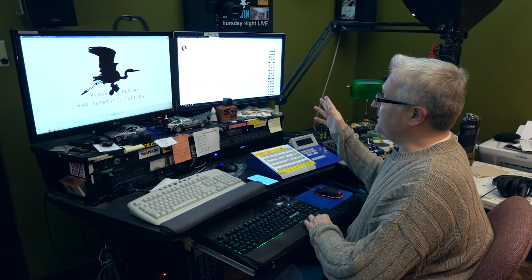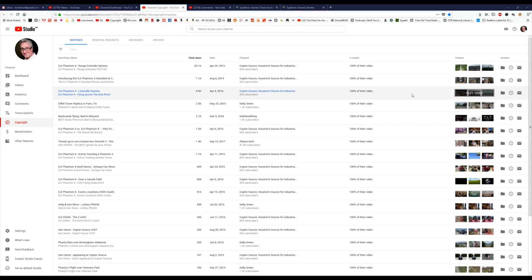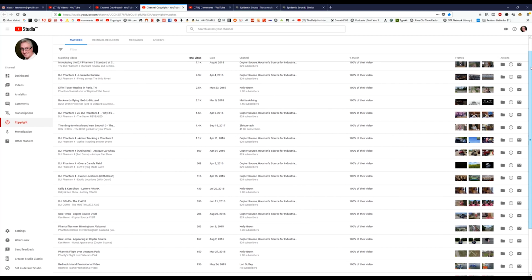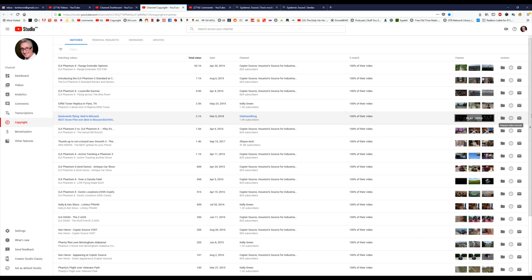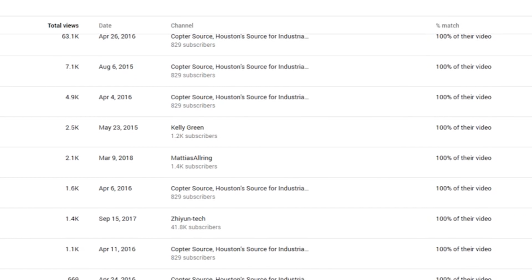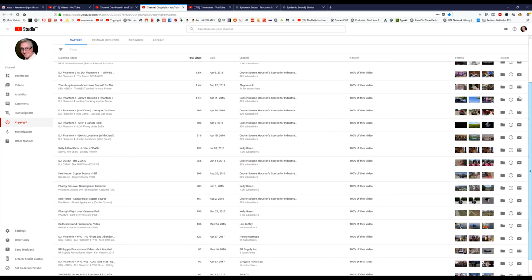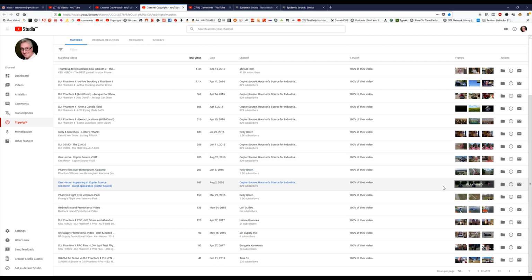So this is actually my second time to even see this interface. This is what it looks like. It will bring up any matches of your content, even if it's a little bit. It'll show the percentage of your video that has been used. These are, of course, done with my permission. There's Copter Source, Kelly Green, more Copter Source, but then you get down here.